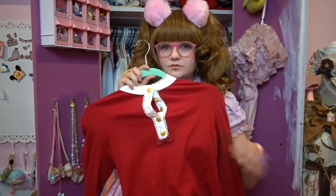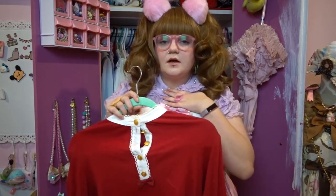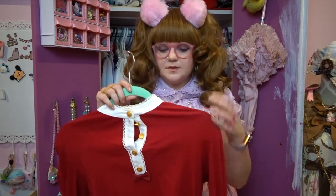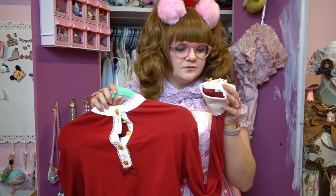I have a few JSKs that have red accents, and for that I like to wear this red cutsew that's not buttoned up all the way, but you get the idea. It's kind of a high neck, not super high, but it's a little bit up there. Gold buttons, and it's got the cool, I don't know, button sleeve.